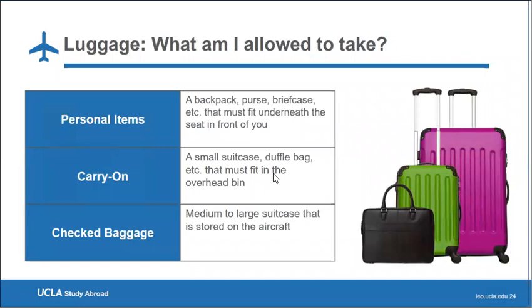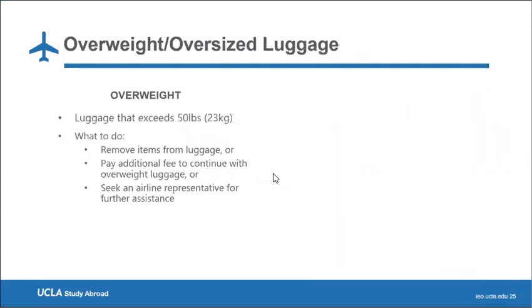Finally, we have our checked baggage. This is anywhere from a medium to a large suitcase, and this is stored on the aircraft. So you do not have access to this checked baggage during your flight. The checked baggage has a weight restriction of 50 pounds. Anything that surpasses 50 pounds can be classified as an oversized or overweight item. So an overweight item, like I mentioned, is anything that exceeds 50 pounds or 23 kilograms.